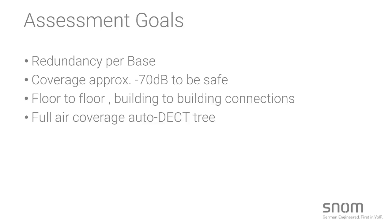Okay, so assessment goals: redundancy per base. One handset should have at least two other bases it could connect to. Don't go below -70. Below means in this case, because people get confused with the minus, -70 is always perfect. If a door closes or even if a lorry is in between, it will still have good audio signal. -80 is very critical to synchronization of all the bases. And from -90, you lose audio.